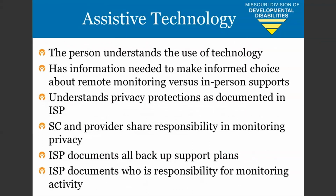So when looking at planning activities, here are some topics that really need to be looked at to be included in the ISP and be discussed at the planning team meetings so that there is a consensus of how the technology will work for the person. One of the first things we need to look at is how the individual understands the use of technology. Are they already comfortable? Do they already have a smartphone that they use on a regular basis? Can they use a tablet? Are they at ease with learning how to use a new application?